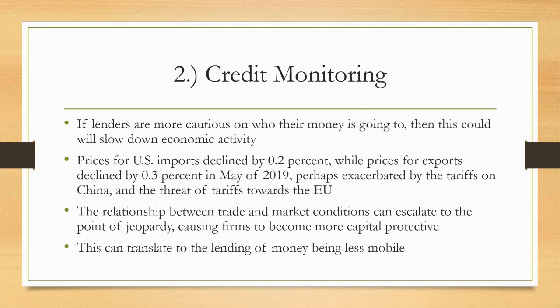The second symptom of a recession is credit monitoring. If we see lenders being more cautious about who they're lending money to, it may indicate that there will be a slowdown in economic activity. Interestingly, prices for U.S. imports declined by 0.2% as of May of 2019, while prices for exports declined by 0.3% in the same month.